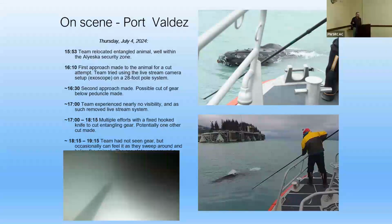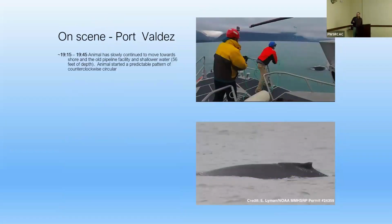it was a little bit frustrating. And the wind's starting to pick up a little, it's getting choppy. Let's see. So now it's 7:15. The whale is not cooperating so much anymore. It's tired of us, and that's one thing that we want to avoid.